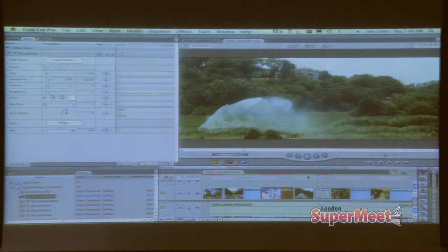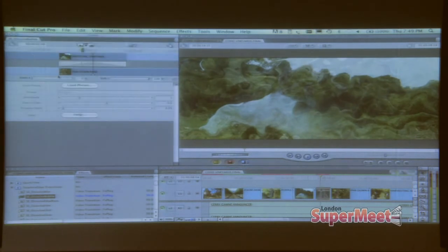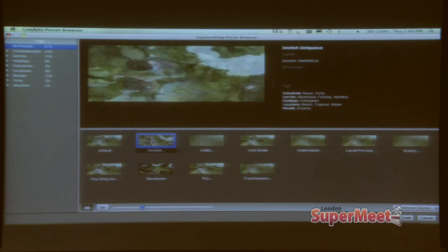But the great thing about the preset editor, again, is that in fact it's going to, or the preset browser rather, the preset browser is going to play these transitions back for me. So I can double click on my transition, click on load preset, and the same sort of idea happens here where I have all these pre-built presets, and it's really nice that it's actually doing an A/B dissolve for me and showing me what the transition is going to look like.